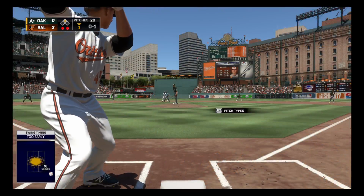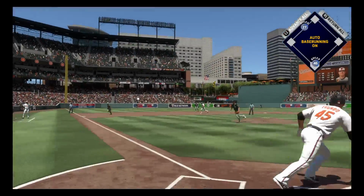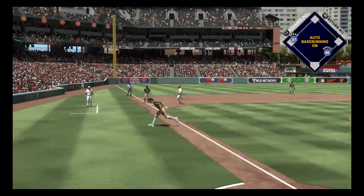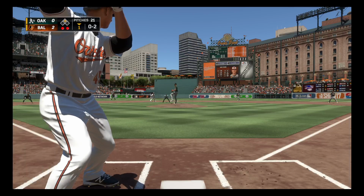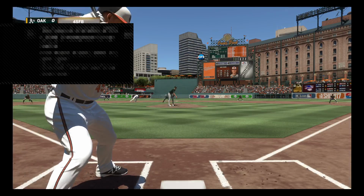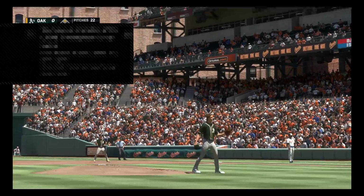Runner in scoring position at second with 2 down. Tap down the line, but it gets foul. Here comes the 0-2 pitch. And there's one well above the zone for a ball. I like how he wasted that pitch.